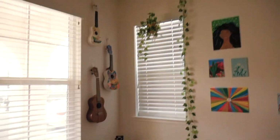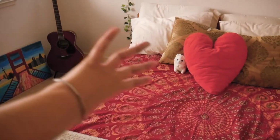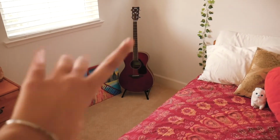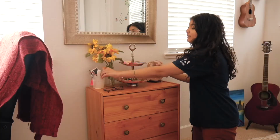More of the hanging vines, the other fake plant, my hanging ukuleles. On the ground we just have the guitar, which also just matches. There's just an unintentional red theme, but there's that, and this old painting I like, which I don't like enough to hang, but I like enough to keep out in my room. I put my salt art lamp.